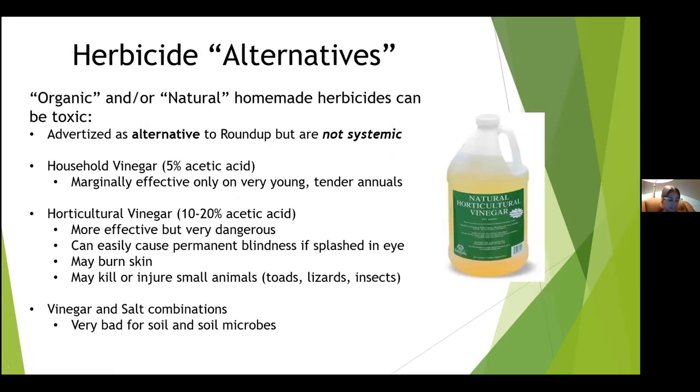So a lot of people feel very hesitant to use herbicides. I'm just going to talk briefly about why I, as an environmentalist, naturalist, conservationist, believe in herbicide use. First, I'll mention that there are herbicide alternatives on the market. I strongly suggest that you stay away from these. They are often touted as being organic or natural, but they are almost always very toxic.